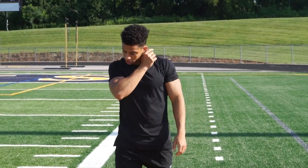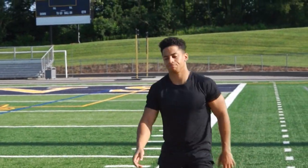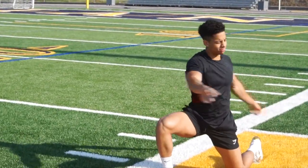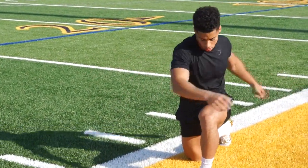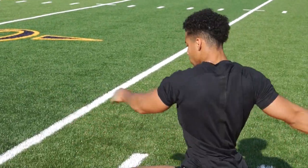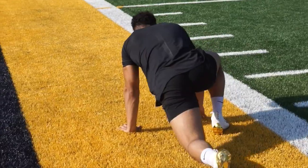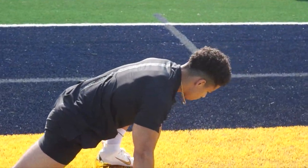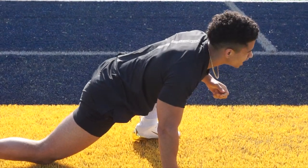Either way, we gotta warm up a little bit, so I'll take you guys through the warm up I've been doing. I'm definitely gonna first focus on my lower back and hips. Feels good though, no lie. When you're so tight, you know what I'm talking about? You just need a good stretch. Get in there.